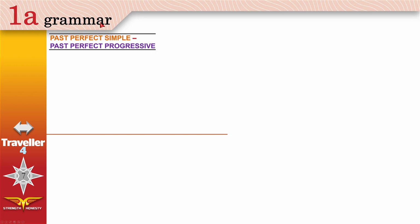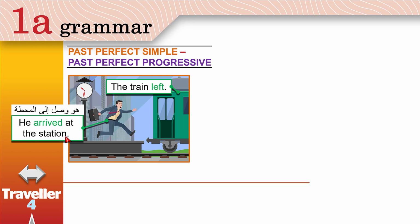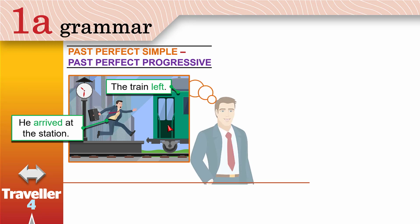1a. Grammar, past perfect simple and past perfect progressive. The train left. Left is the past of leave. He arrived at the station. Two actions happened in the past, and later, the next day, the same man is telling us what happened yesterday or in the past, last week.